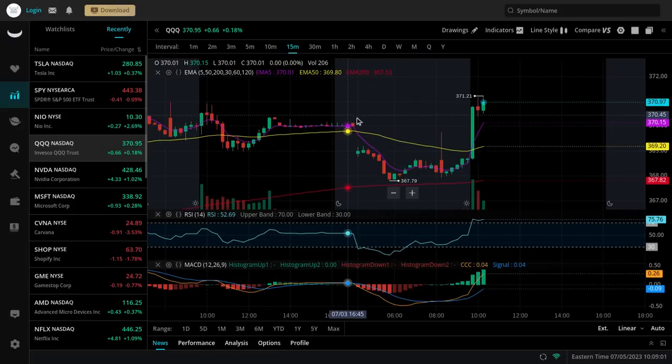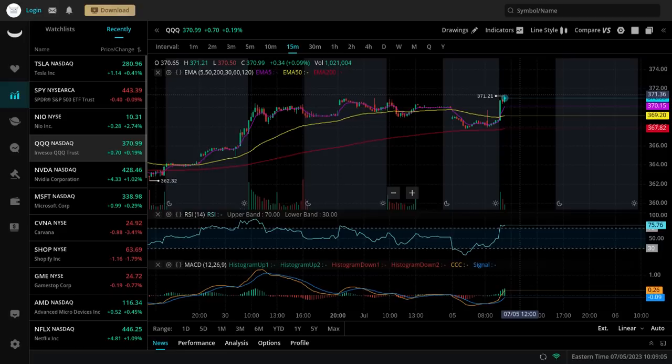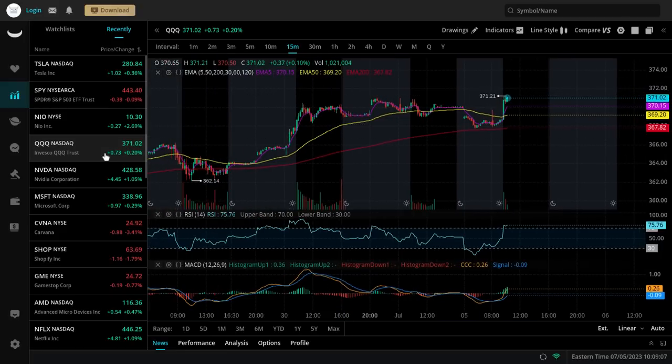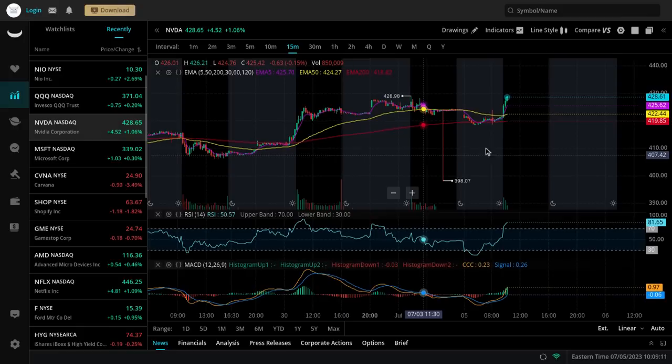If you look at the 15 minute time frame, also looking quite strong. For now, it has more potential for upside, but like I said before, be very careful with the data dropping a little bit later. Nvidia is holding up, but it's kind of flat right now, not doing too much.